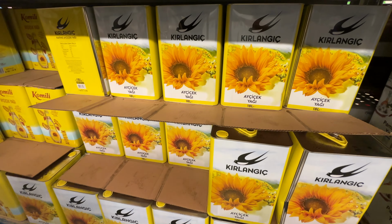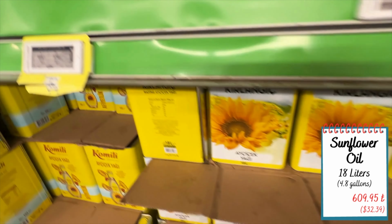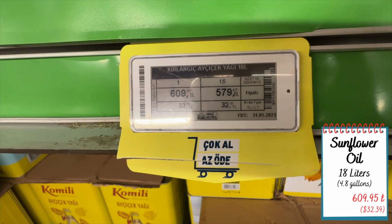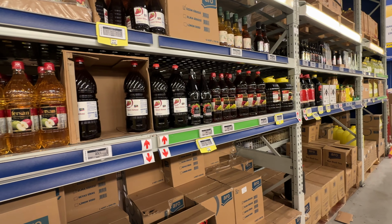Instead, a popular and less expensive oil is sunflower oil. Here, this 18-liter container is 609 liras, or about $32, so more than half the price.